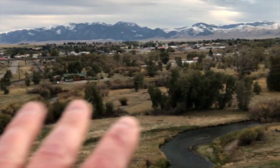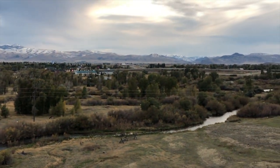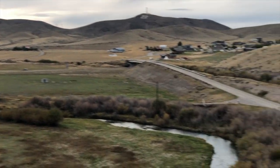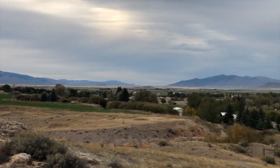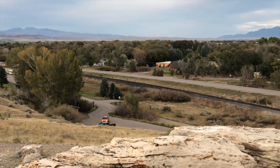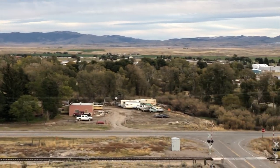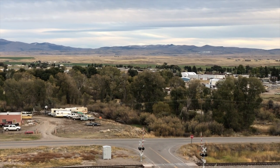This is Dillon, Montana, out in front of you here. That's looking towards the direction of Idaho. It's Interstate 15. Butte is that direction. And Bozeman's way out that way, on the other side of those mountains.